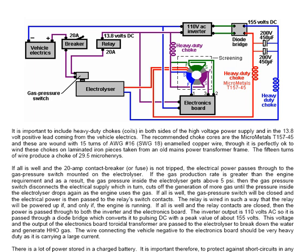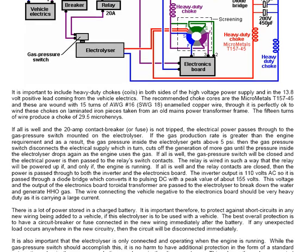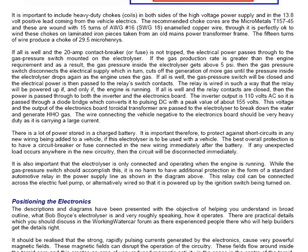It should be realized that the strong, rapidly pulsing currents generated by the electronics cause very powerful magnetic fields. These magnetic fields can disrupt the operation of the circuitry. These fields go around inside the toroid core, and this creates an area of very reduced magnetic activity in the space in the center of the toroid. For that reason, it would be ideal if the circuit board were placed in that area with the toroid surrounding it. However, the electronics board size does not allow this at the present time. So instead, Bob places the toroid inside a custom circular metal housing, something like a biscuit tin made of aluminium, which operates as a Faraday cage to protect against the magnetic fields produced.